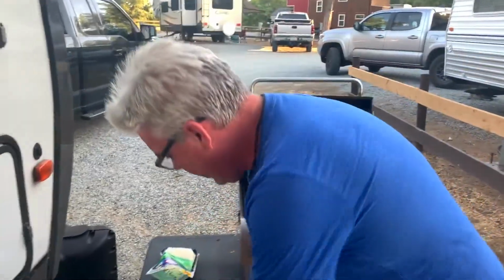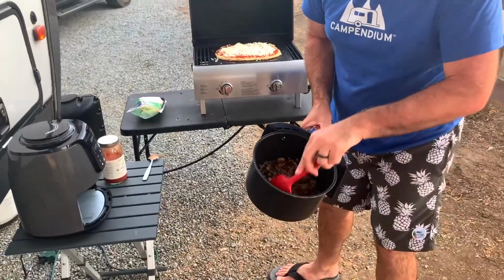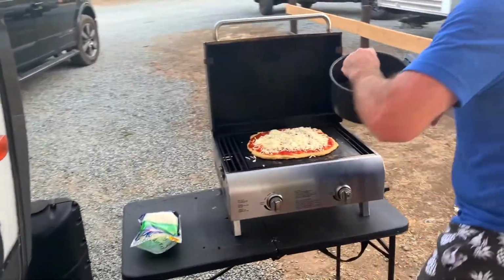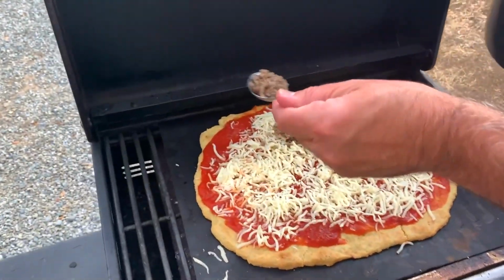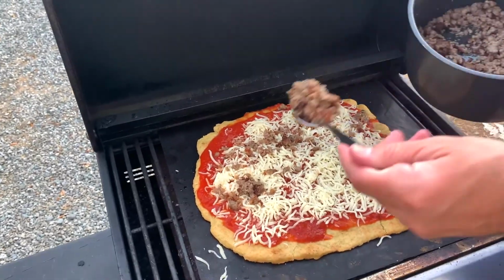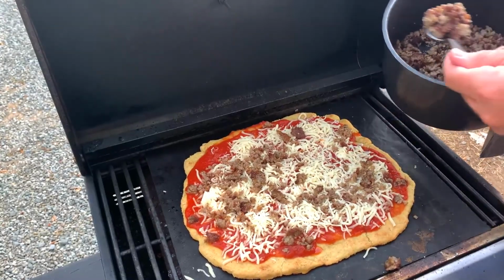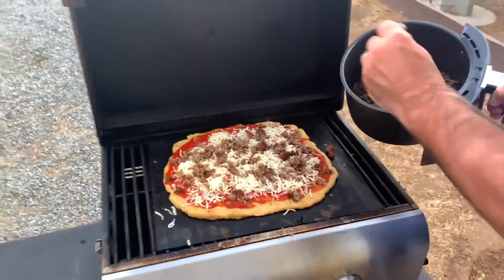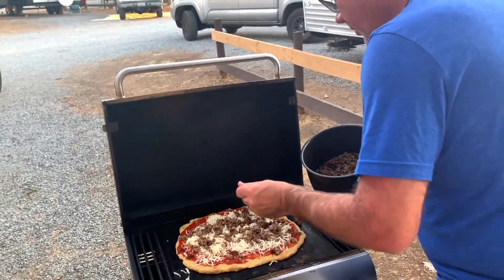Now, I've got my sausage all browned and broken up. And you can see it looks just delicious and it's nicely brown. I'm going to use that same spoon. Let's get in there and see that deliciousness. Sprinkle that on. Again, any other toppings you want. If you want olives or mushrooms or onions or green peppers. Tonight's simple, sausage, easy. Whatever you want on your pizza, you put on your pizza. Because let's face it, pizza is a personal thing. Tonight's about wine and a quick dinner.